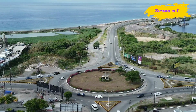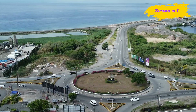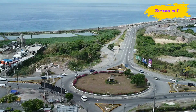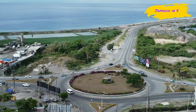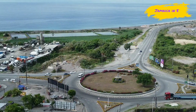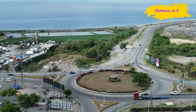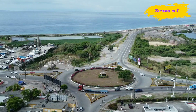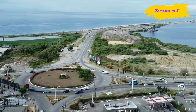Now you could have a double overpass. The lower level takes you to the airport, which would be easier. And then the upper level takes you to St. Thomas. So you just go straight across if you're going to St. Thomas. If you're going to the airport, you take the lower overpass and head to the airport.